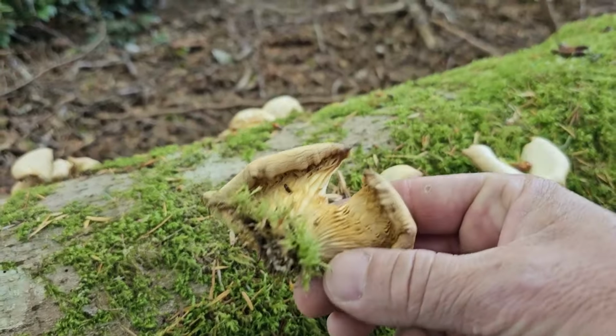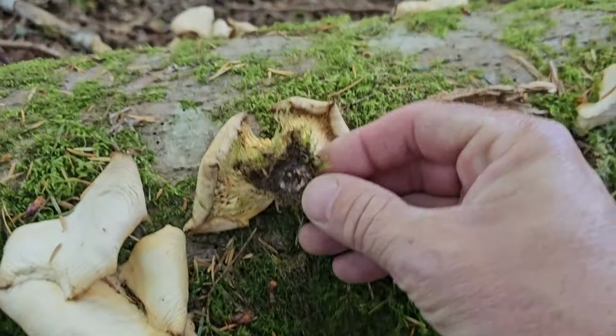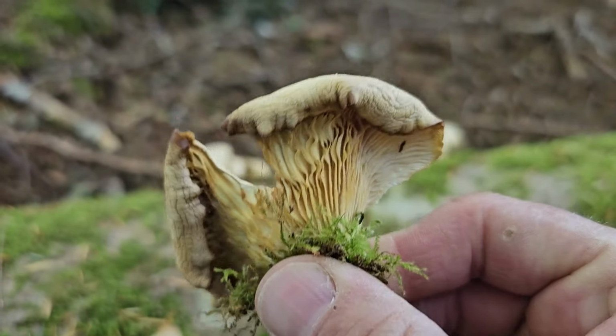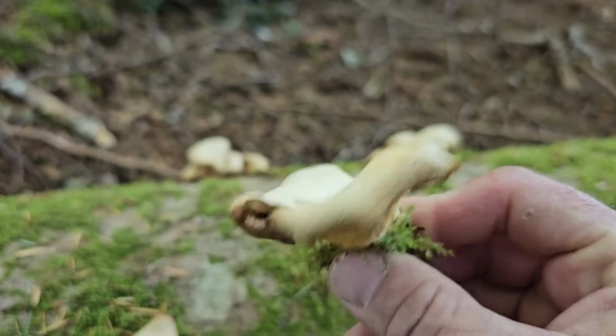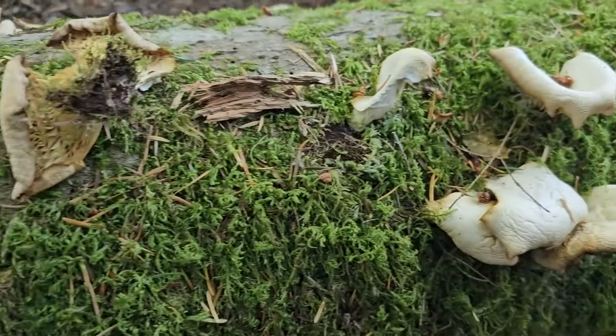Let me pick one. You can see, oh yeah, they're just writhing with bugs and stuff. But they have gills underneath, and the gills run all the way down to the base. When they start to get kind of rotten, you know, you can get food poisoning from eating rotten food.